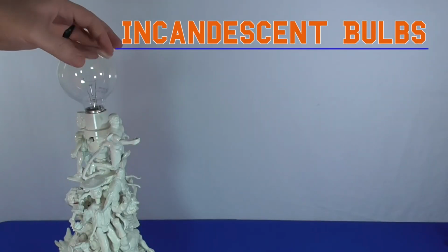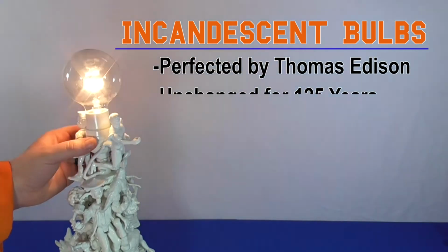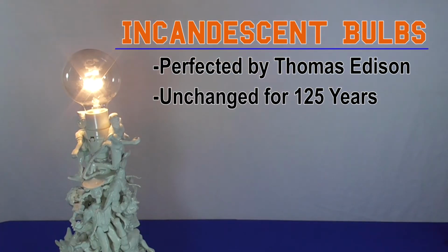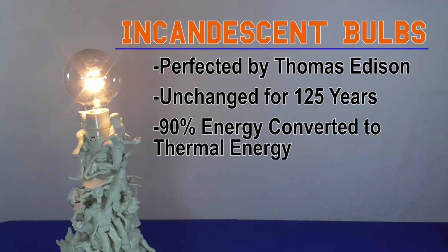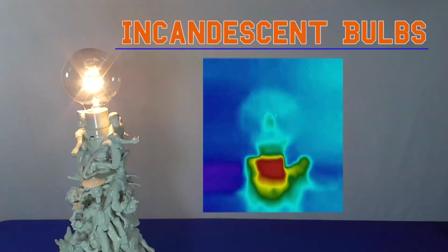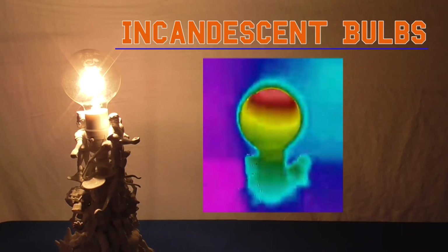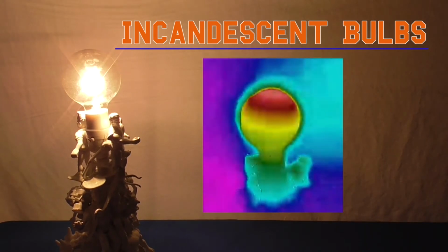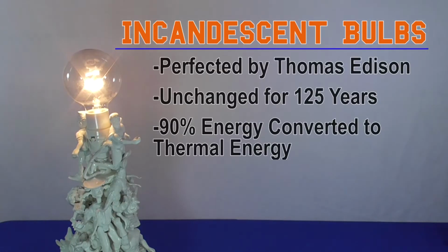These inefficient bulbs were perfected by Thomas Edison in 1879 and didn't change much for the next 125 or more years. These bulbs were surprisingly inefficient, converting up to 90% of the electricity they consumed into heat, not light. Notice how not only does the bulb quickly heat up, the air around it seems to heat up. As the electrons pass through the filament, it superheats the metal, creating light. The resistance in the filament acts like friction against those electrons.